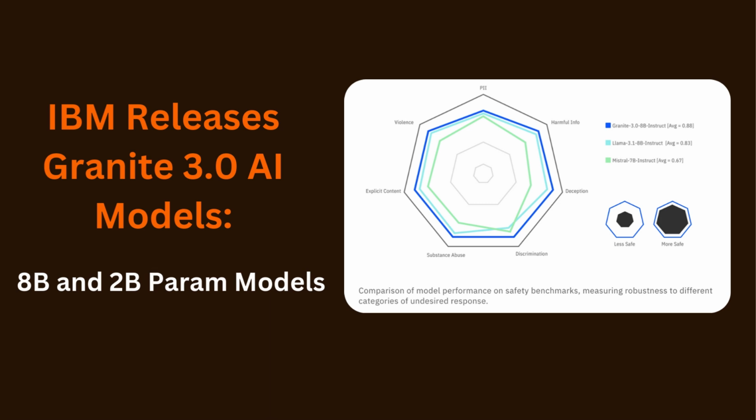And that's a good thing. It keeps everyone honest, ensures ethical development. It's setting a new standard for the industry. I think so. And hopefully others will follow suit. Let's hope so. But for now, it's IBM leading the charge. With Granite 3.0, they're certainly making a statement.